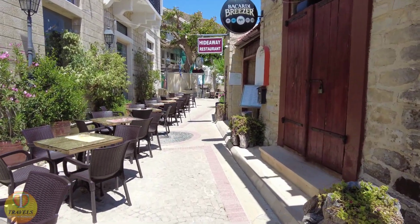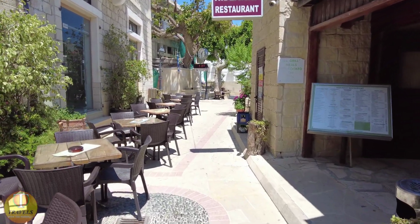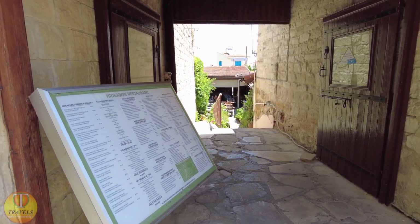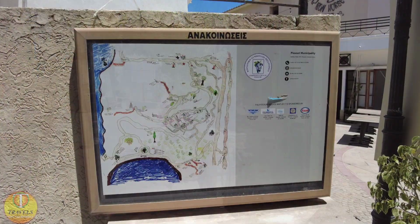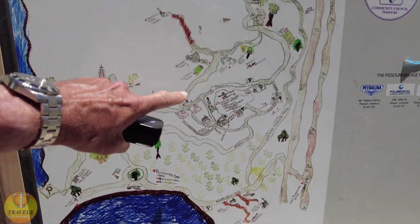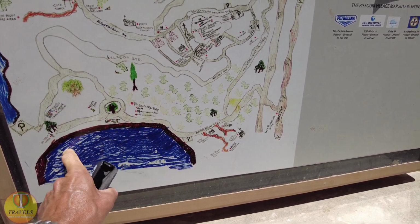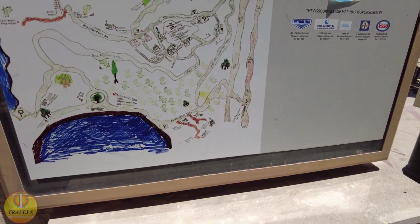30 degrees at 11:55. Take no notice of the clock, it doesn't work, but the digital one does. He's tucked away. Oh, and the village map. So we are up here and the beach is down here. So quite high up, quite a strenuous walk.